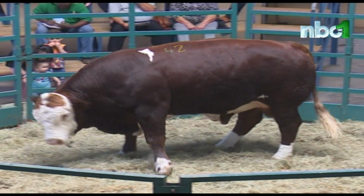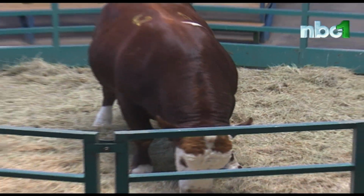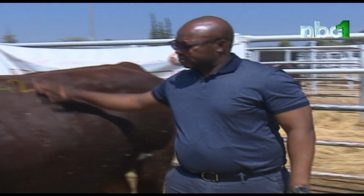At the end of the day, Isaac Nahum from Hochveld made the biggest buy, with Ibn Stein smiling, a whopping 82,000 Namibian dollars, for a bull bred by seasoned Simmentaler breeder Rene Kraft.